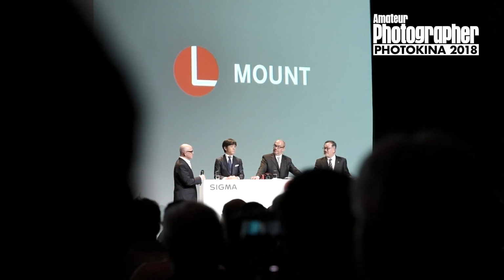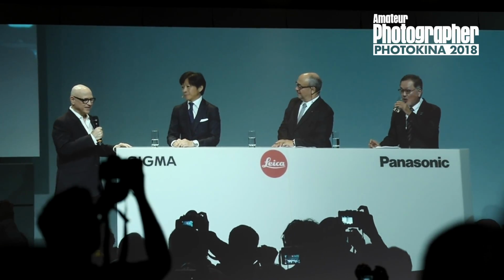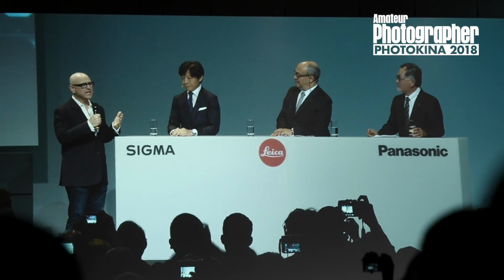Also, tell me about the L-Mount. So the L-Mount is an alliance between ourselves, between Leica and between Sigma, because each of us brings a unique set of technologies and benefits to the product. We've decided to base it around the L-Mount system because it's already an established protocol, which means we don't have to start again from scratch. By combining these three brands together, it allows us to make sure when we come to market we have a broad array of lenses to meet all of the photographer's requirements.